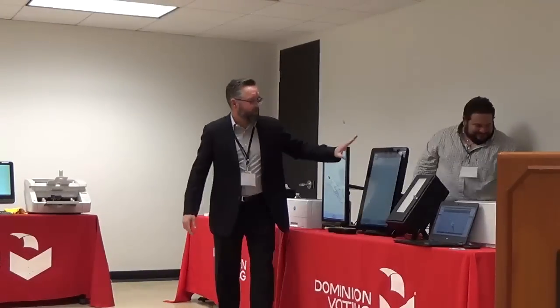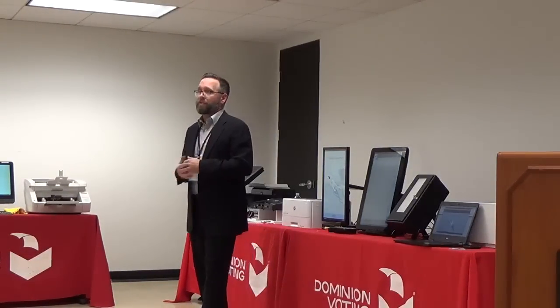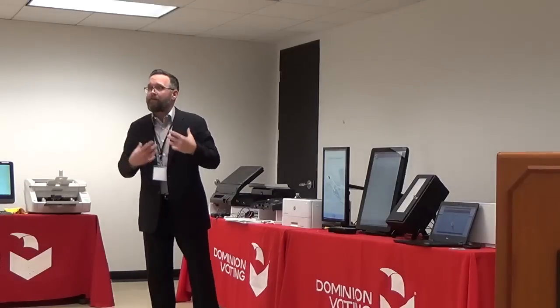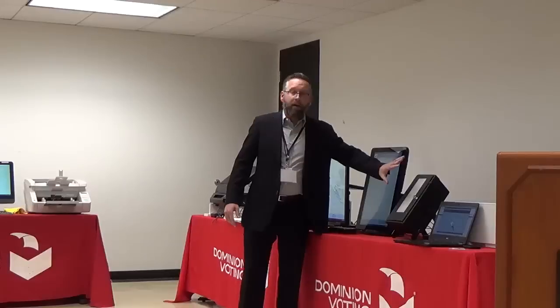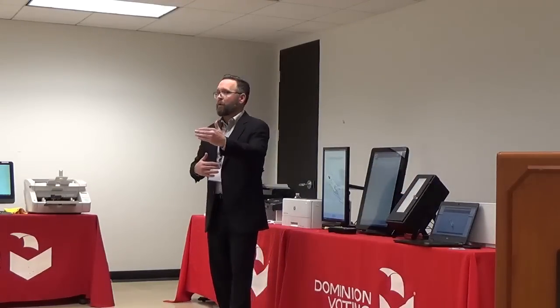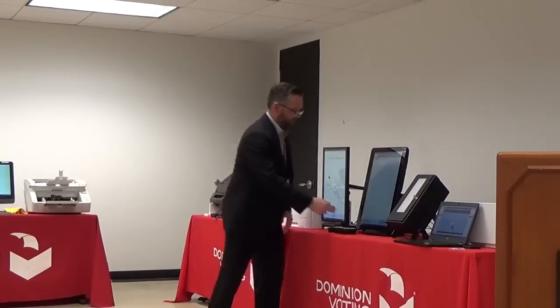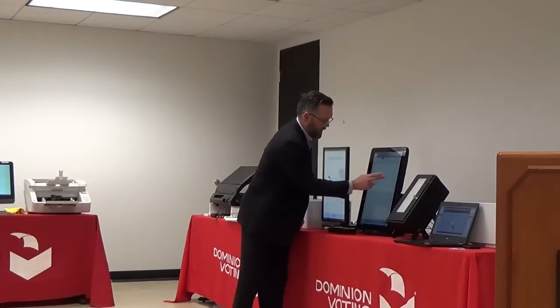We also have the ImageCast X configured as a true DRE, which is a direct record electronic device. So instead of getting a physical ballot that then gets scanned, it stores the records electronically and prints out what's called a VVPAT receipt, which is a text representation of the vote. So again, it's the same interface. I have the navigation buttons. I can make my selections.